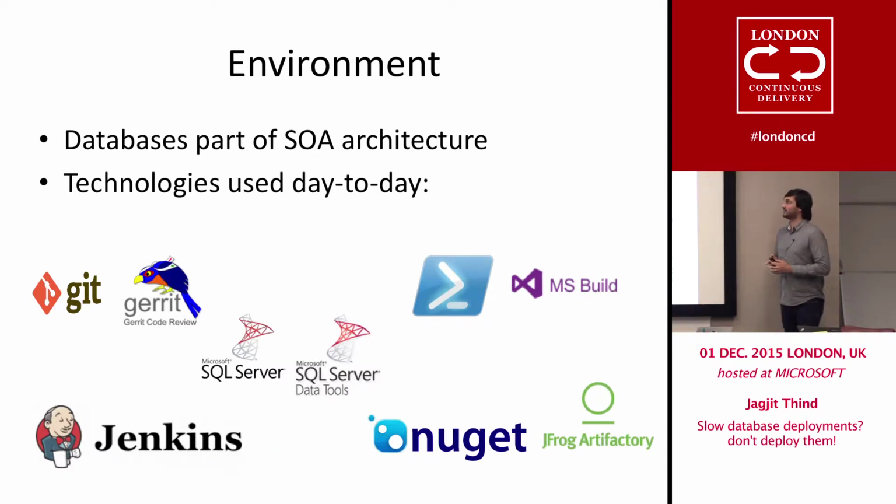So this is the environment that I work in. All the databases are part of a service architecture, where more or less every service has its own database. I'm not saying that's the right thing to do, or a bad thing to do, but from a data platform perspective, it does pose some challenges.